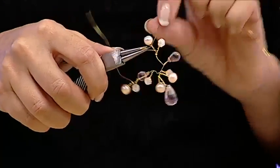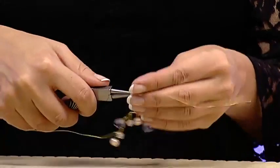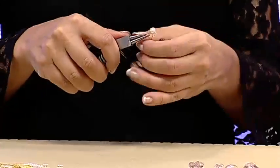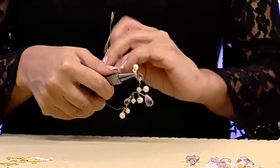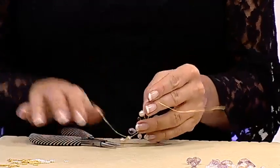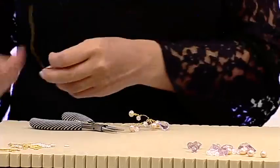So the wire doesn't get caught up in the beads, I'm just going to take that, holding it with my round nose pliers, and gently wrap it around the end. So you've caught the loop there, which will help you to go around, because when I do this, mine looks quite messy, but I think that's because I'm not holding the loop. Yeah, it depends how you hold the loop.